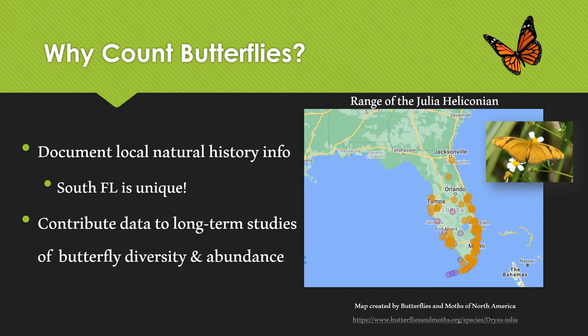Now let's zoom out a little bit from thinking about Collier County and start thinking about the big picture of natural history information for the state of Florida. That's because where we are in South Florida is a very unique area. We're the subtropical zone where different kinds of creatures and plants overlap. We do have some temperate species that come down the Florida Peninsula from further north in the southeastern United States. And we also have species from the tropics that have come up from the Caribbean. We have a lot of overlap and interesting species in South Florida.